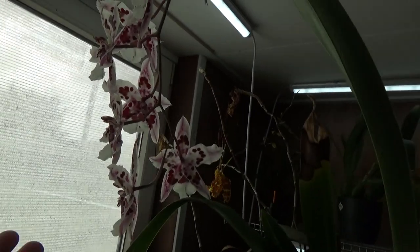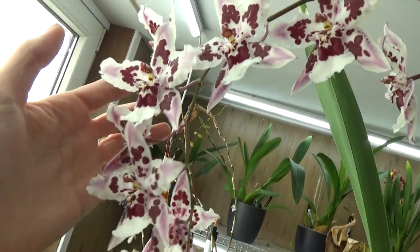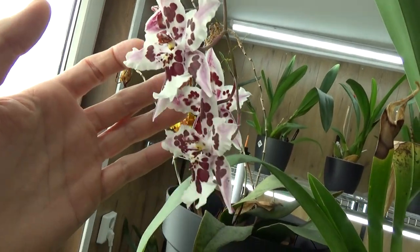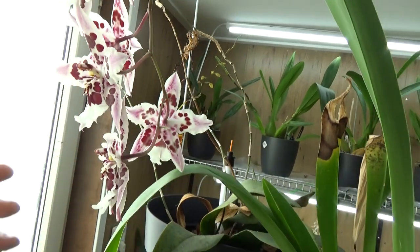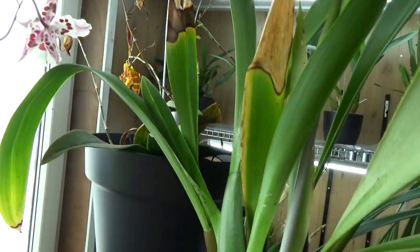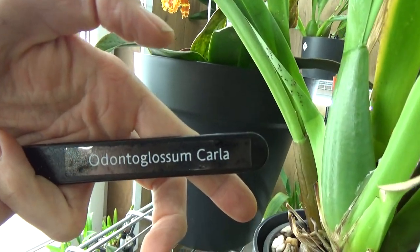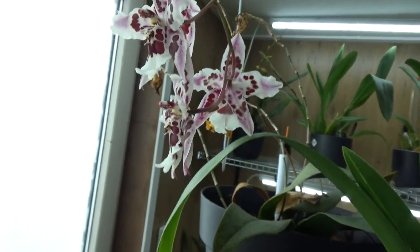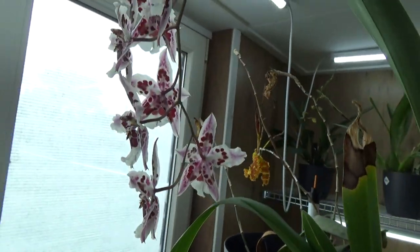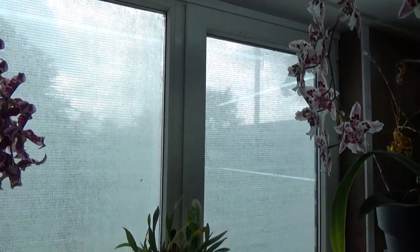And over to this side, it's a new one. Well, I had it before in bloom, but it just opened up. These beautiful blooms. Also a fairly large spike. And this is the Odontoglossum Carla. So this is Carla. Beautiful. And like I said, also a very long spike. Heavy, as you can see.